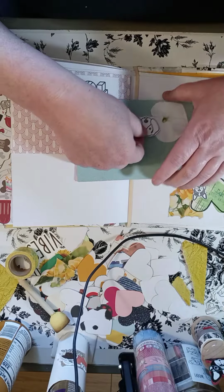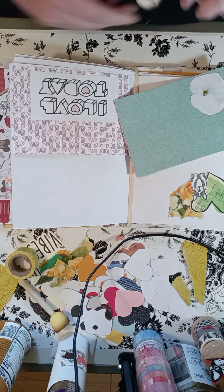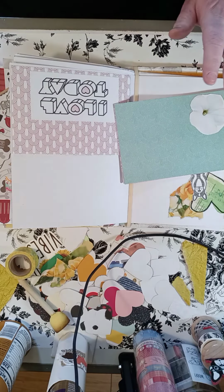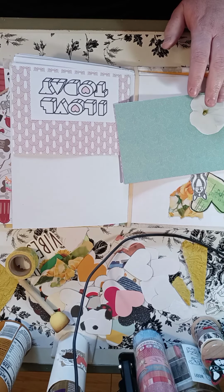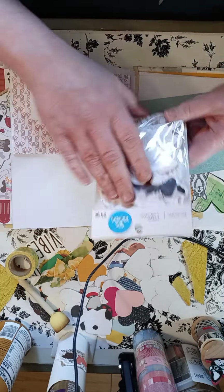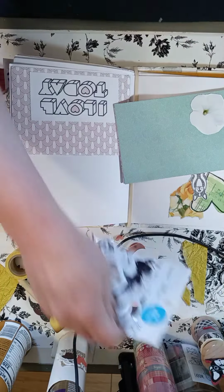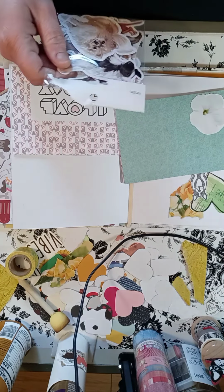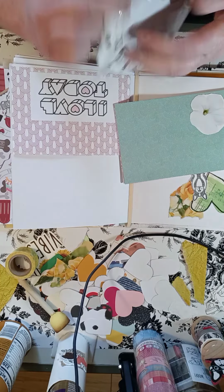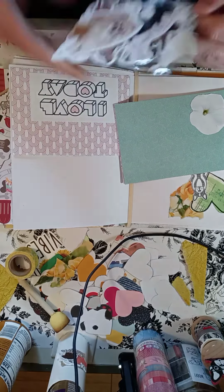Maybe we might need something with more color though. Let me look around here. See what I've got. You know what? I've got this package of die cuts with dogs that I haven't even opened yet. Let's use one. I've had this for a while. Okay, well, let's open it on the right side. That might help.